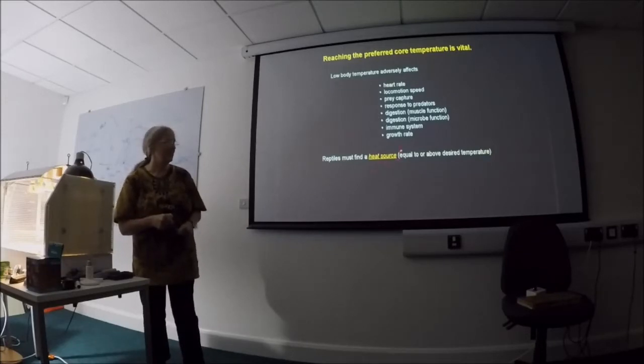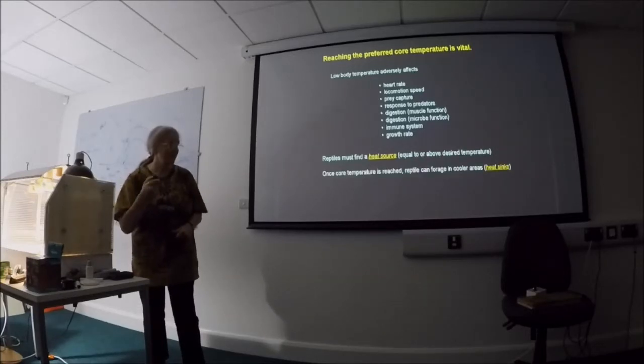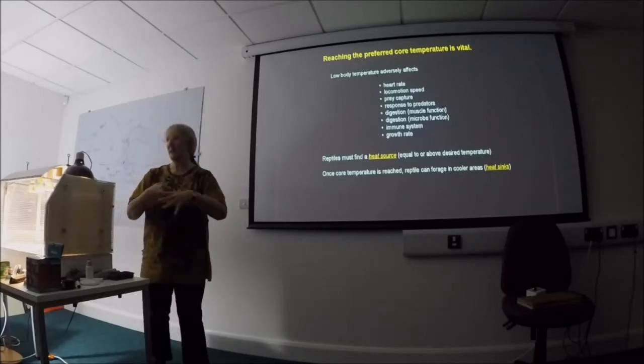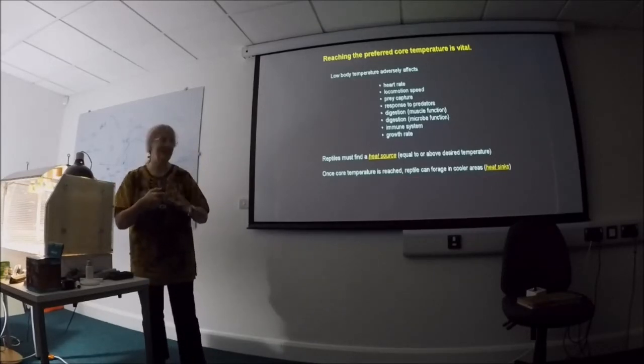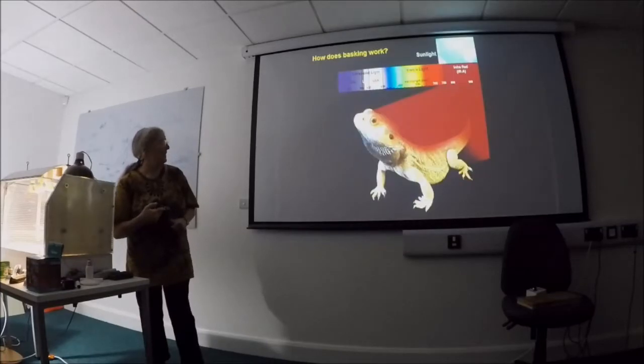So they've got to find a heat source. And it's got to be at least equal, but mostly above the desired temperature. But also, they've got to have what they call heat sinks. And a heat sink is a cooler area where they will lose heat to that environment. And so they will move in between the two, and that's the shuttle basking, which we're kind of familiar with.